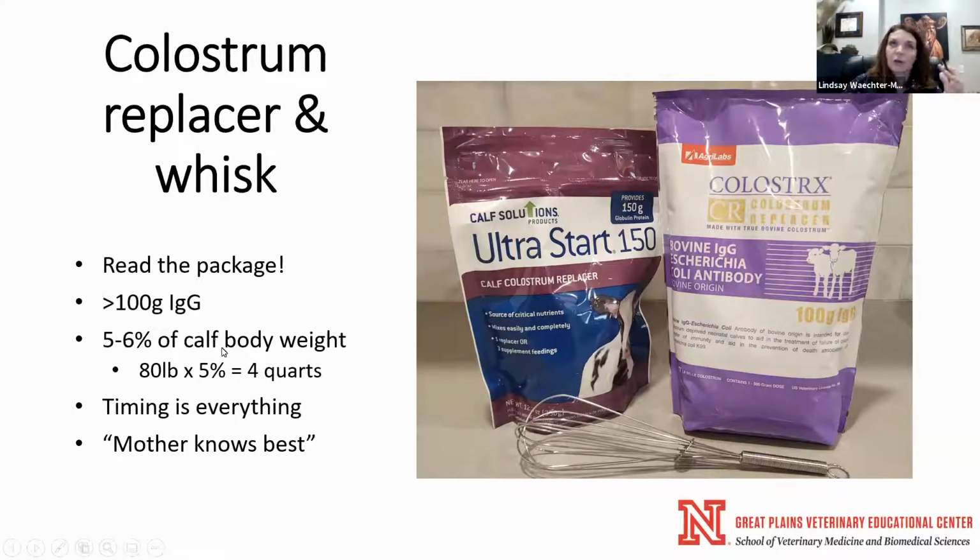Regardless of all of these freeze-dried ones, the best thing is obviously mother knows best. So whatever the mom has is what that calf needs. The older the cow, usually the better the colostrum quality. The higher the body condition score, it's usually better, and if they have a good vaccine status. So whatever she has, she's passing on to her baby through that colostrum.